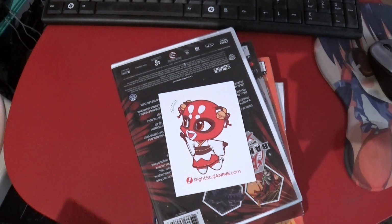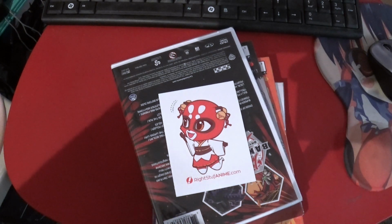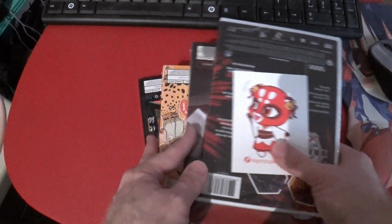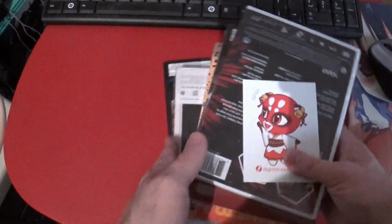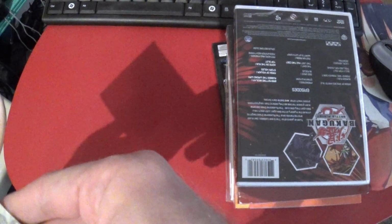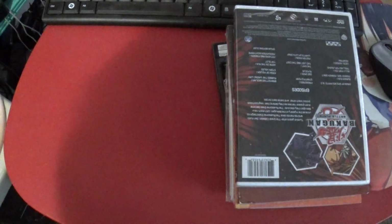I'm taking a quick look here. 3, 4, 5. Okay, yeah. Well, let's see. 1, 2, 3, 4, 5. Okay, so it could be this sticker. I don't know. Probably not, but yeah. Like I said, it was just really nice.